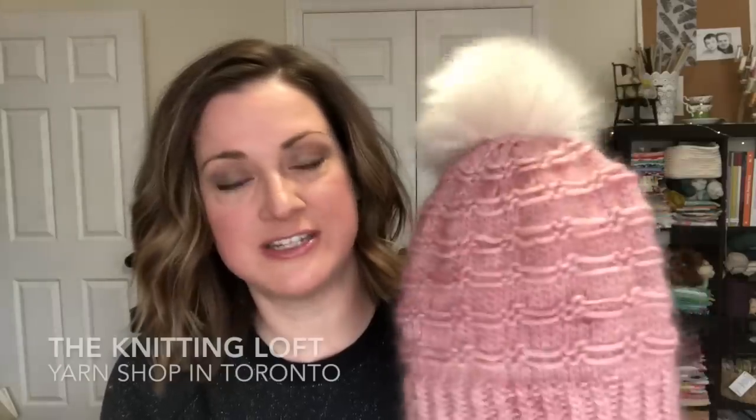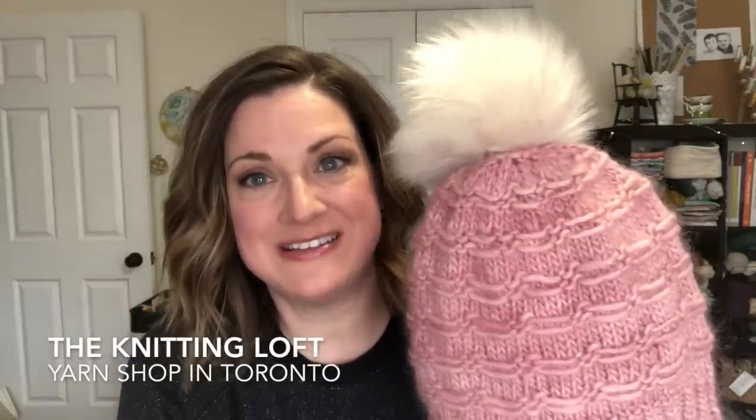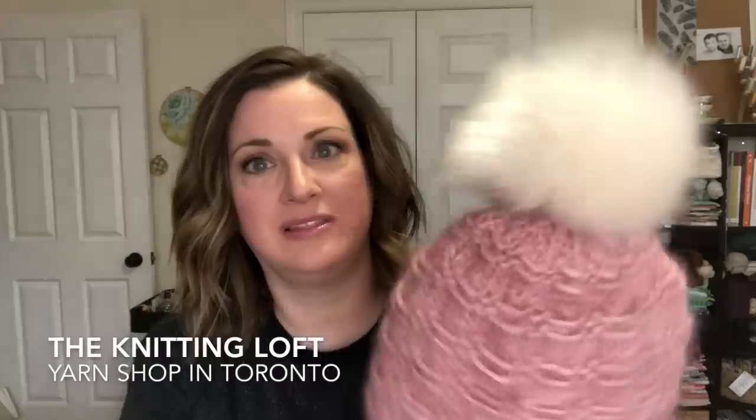It's called The Knitting Loft, and I did talk about it in Vlogmas. I had a visit there with some friends and loved it. It's beautiful. I could buy a lot in that store. So I started with this pom-pom, and I'm gonna show you something else I got there in a little bit. So yeah, third finished object.